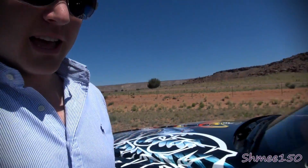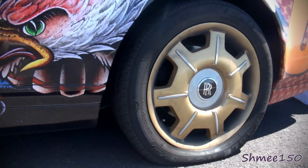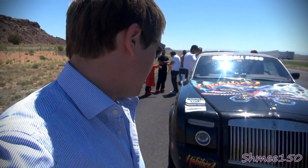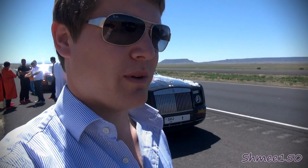Bad news is that Gumball and Habibeez car number 1, the Rolls Royce Drophead behind me, has suffered a little problem in the form of a flat tyre. It shredded up. They were the car in front of us, and we saw bits flying up in the air, not so good. Not really sure how to fix this. We do have a couple of other Rolls Royces around, but nothing seems to carry a spare or anything we can use, so this is going to be a bit of an adventure in the middle of pretty much nowhere.